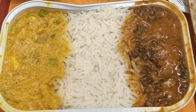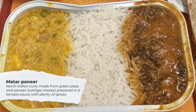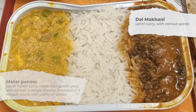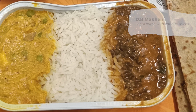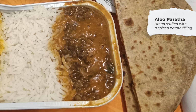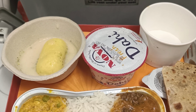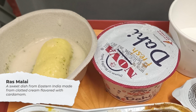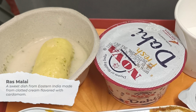For the main course, there was the following: Matar Paneer, a North Indian curry made from green peas and paneer, cottage cheese, prepared in a tomato sauce with plenty of spices. Dal Makhani, a lentil curry also riddled with various spices, and plain rice. This combination was meant to be had with one aloo paratha, or bread stuffed with a spiced potato filling. There was a small cup of curd and an even smaller box of mixed pickled vegetables to go with the meal. For dessert, ras malai was provided, which is a sweet dish from eastern India made from clotted cream flavoured with cardamom.